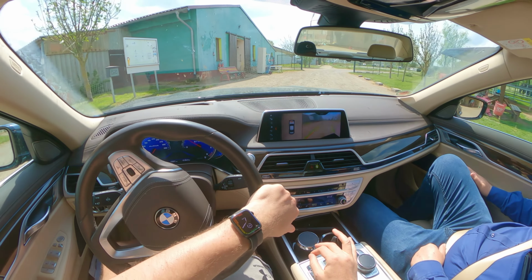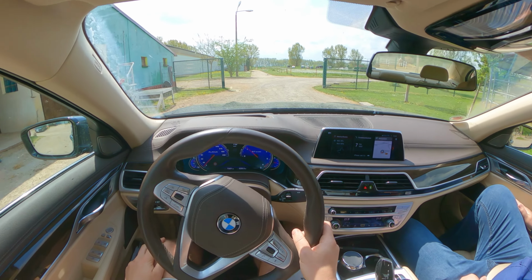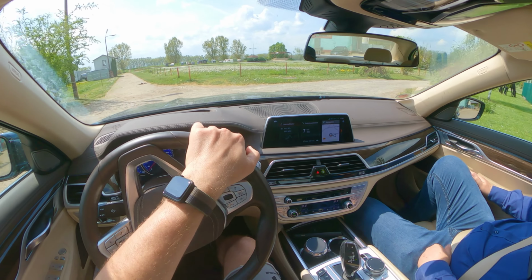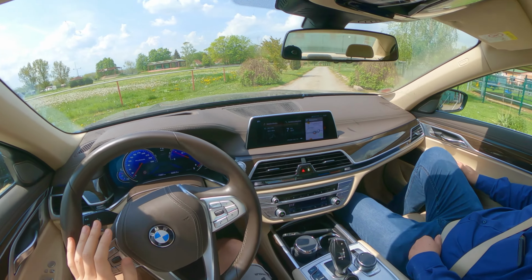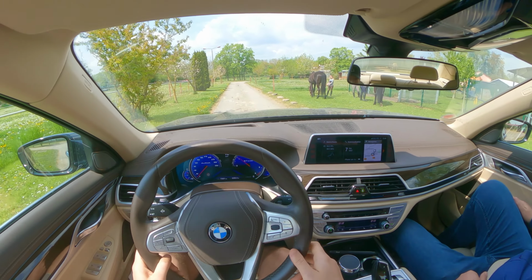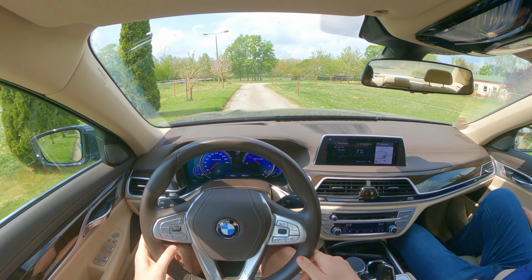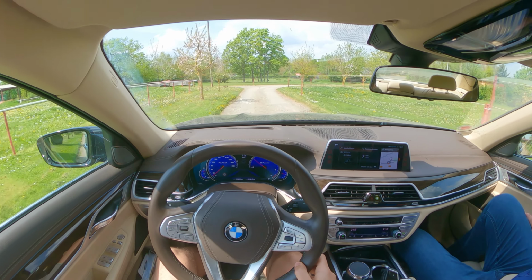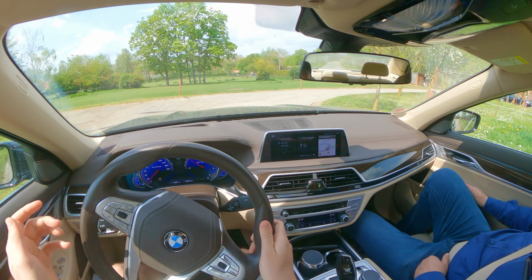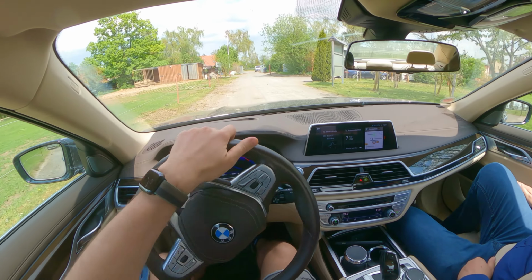So guys, a short check how the car handles really bad bumps. As you can see, it's a gravel road, but the air suspension is here great. You do not feel basically anything. It's a lot better than the X5 from the comfort point of view. It glides over the bumps. Also here, a few bumps. It glides over the bumps, you do not feel anything.